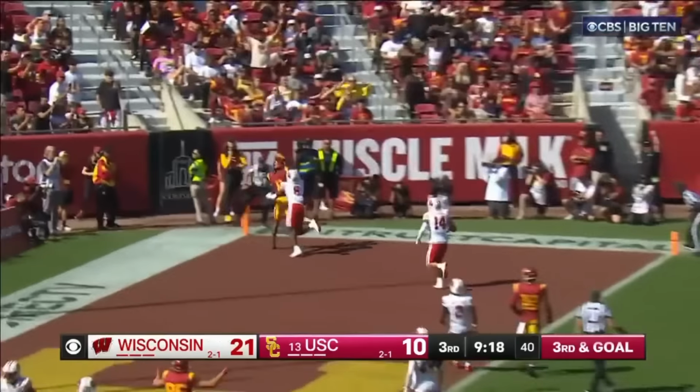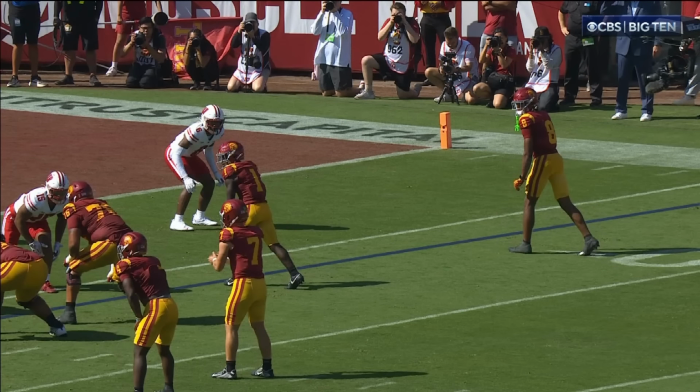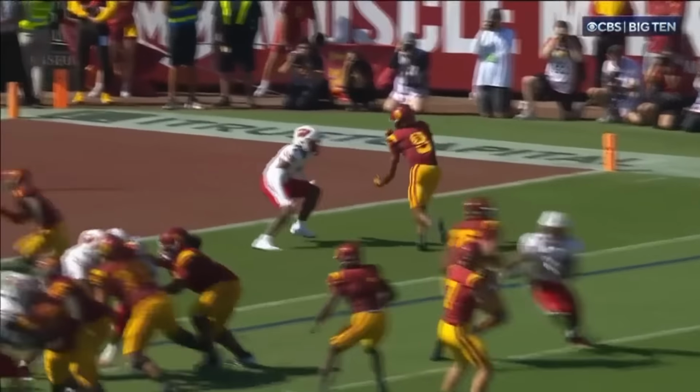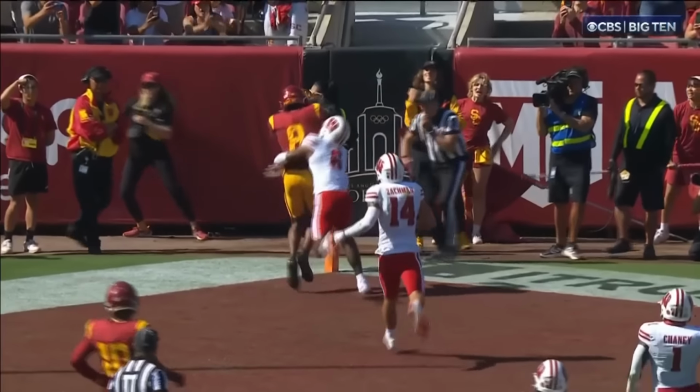Moss. The fade. Got it that time. Jacoby Lane. Touchdown. I mean, look at this. It's all timing. It's all putting the ball where your 6'4" guy can get it, and their true freshman can't.